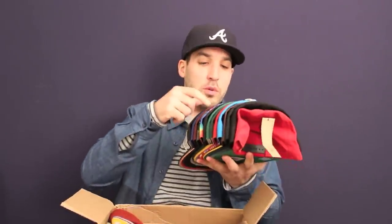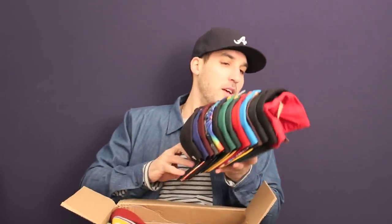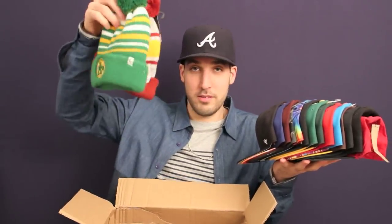We've got 1, 2, 3, 4, 5, 6, 7, 8, 9, 10, 11, 12, 13, 14, 15, 16, 17, 18. So there's a good amount of hats in here. And then some winter hats.